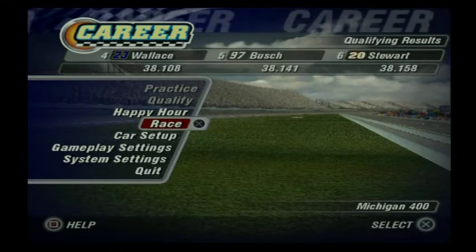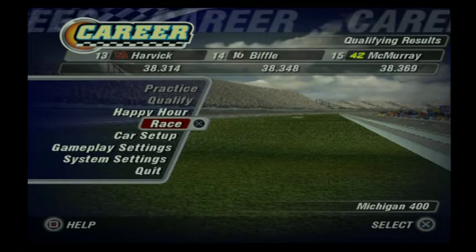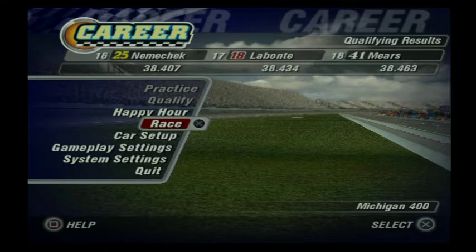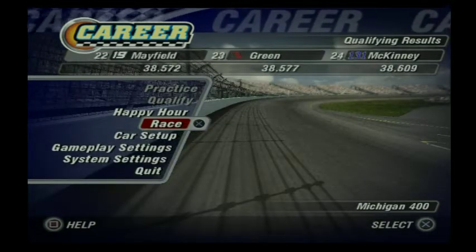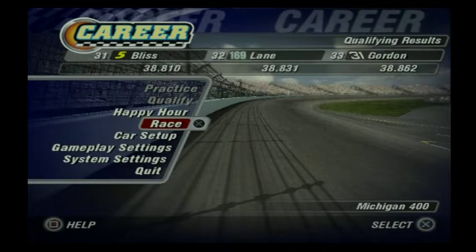Alrighty folks, so we qualified, what was it, like 12th or something for the Michigan 400. Yes, it is 12th place. Mark Martin is on the pole. Let's go into the down track side. From Michigan, yeehaw.